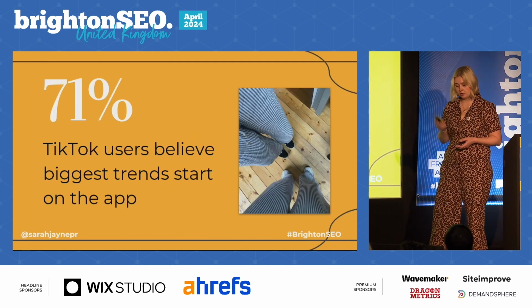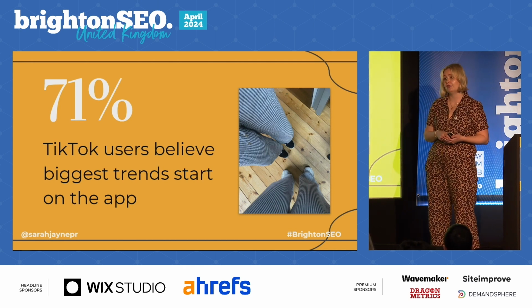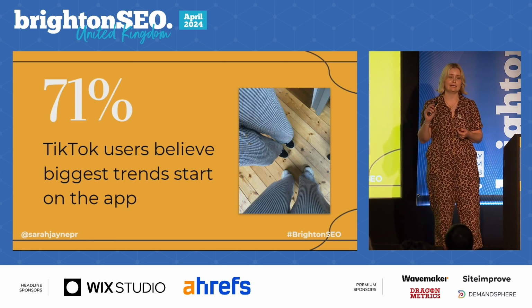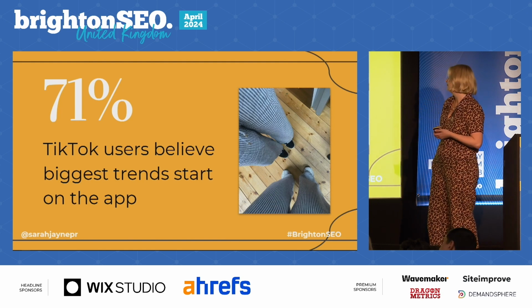According to some research that TikTok did recently, 71% of users believe that the biggest trends start on the app. And I popped this little picture in because when I was finishing this deck, I nipped into the office and me and my colleague Lauren were wearing exactly the same trousers, which it happens, outfit mistakes.